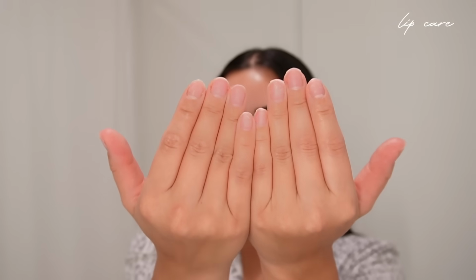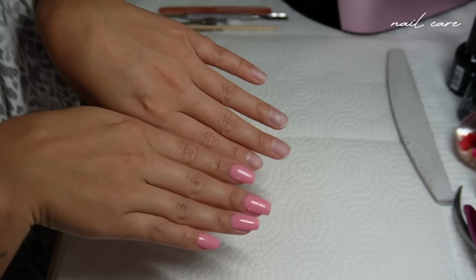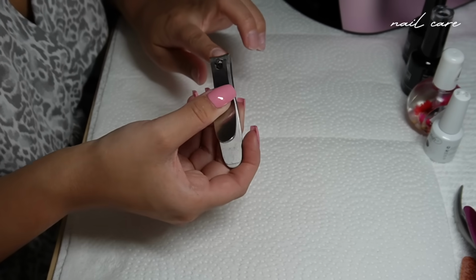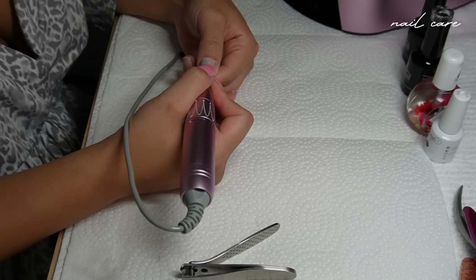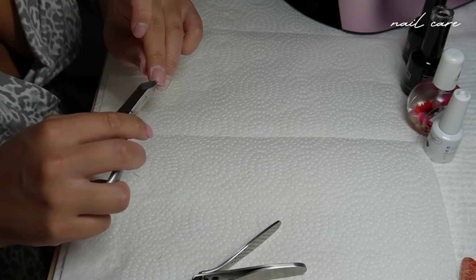And now I'm gonna go ahead and take care of these nails. So I went ahead and did the left side first, just because that's really hard for me to do. So I'd rather just get that one out of the way. So I'm gonna go ahead and do the right hand, and I'm gonna prep the nails just before I apply my press-on nails.